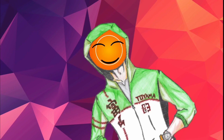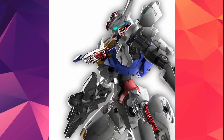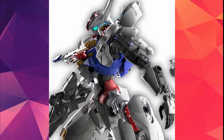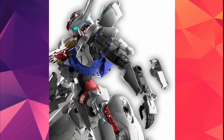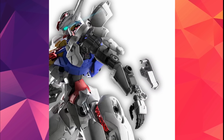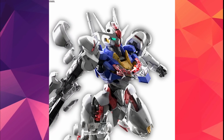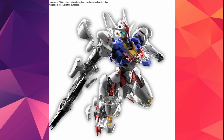Now, let's talk about the actual kit itself without any other comparison. As I'm sure we can all agree, it is an upgrade from the high grade kit, on paper at least. You do pay more for it, so it better be a step up. At least we know it's better in the detail department. Now let's see what makes this kit a full mechanics.